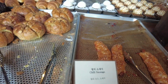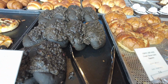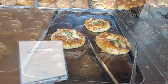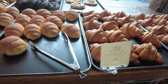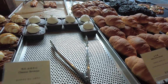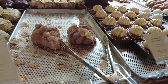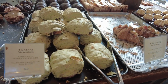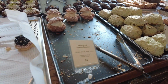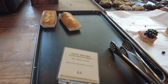Chili sausage, sayang. Parang gusto ko pa naman. Ito parang masarap. Cream cheese garlic spaghetti. Ito bago to. Black crunch. And I have some croissants here. And salt butter bread. This is 3,000 won each. And cheese brown. Salty caramel cake. And thick croissant. Plain out pistachio, which is 6,000 won each. Hazelnut choco. Blueberry pastry. And avocado kolak rogan.